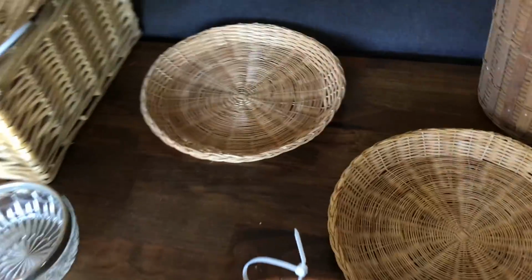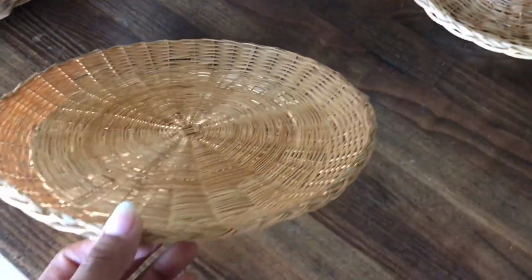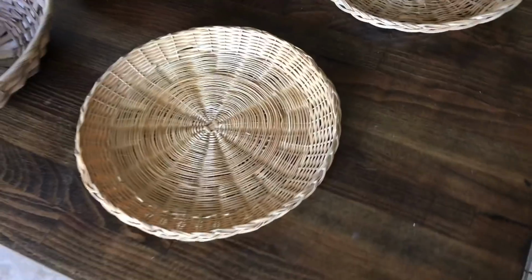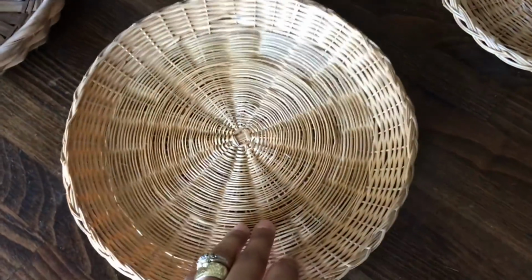That being said, I picked up four more of these little plate dishes, basket things where you put your little plates as you're eating for picnics or eating outdoors or whatever. But these are actually going to be wall decor. Everybody does the whole basket wall, which actually looks really cute just like this. But some of them I'm going to paint just to make them more adorable.